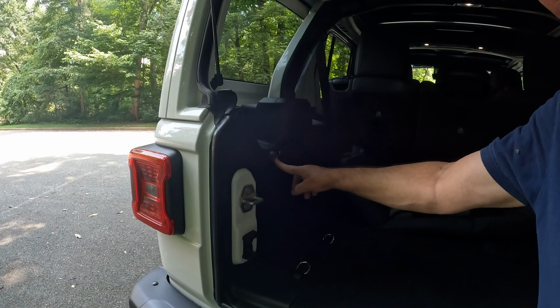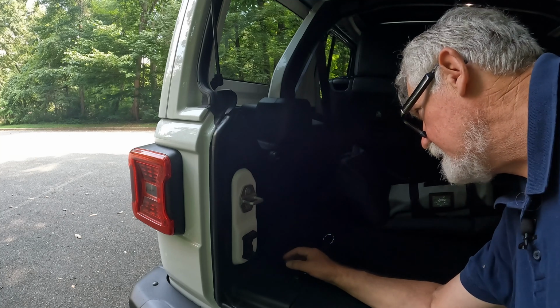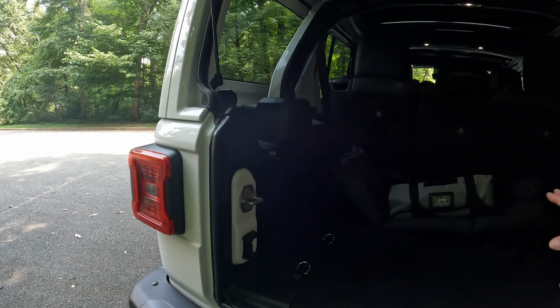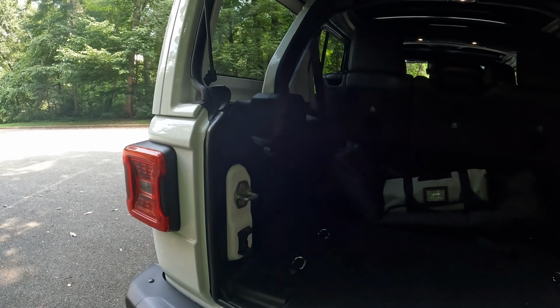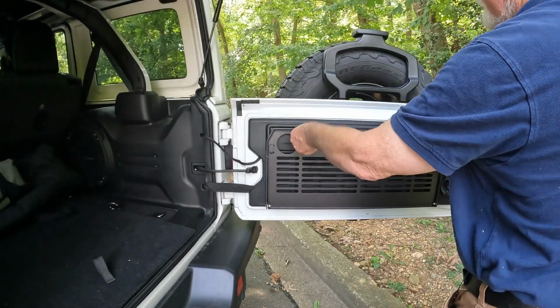There is an outlet over here, a 12-volt cigarette outlet. There are no USB outlets back here. There are no 110 outlets. There's nothing else back here. So it's pretty basic. And let's have a look at this fold-down table.